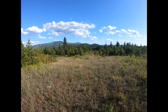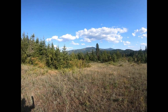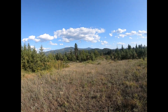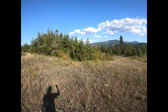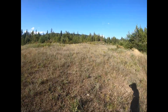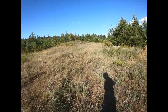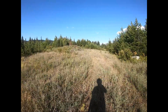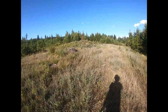I just had to show you the view, guys. That's the mountain range across the valley. Absolutely beautiful. Pretty much on the back of these properties, what most people are doing is rich people are buying them and they're putting homes, big monstrosity homes that overlook the valley in the Pend Oreille River.